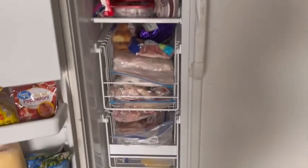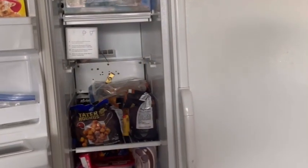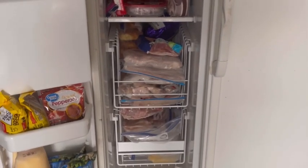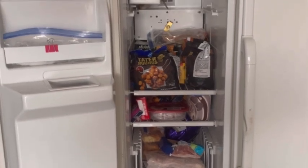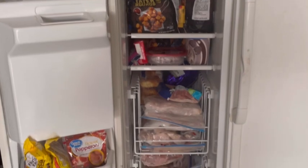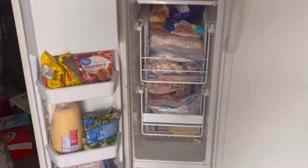Nice. I am using stuff. I'm just not organizing the freezer after I take stuff out. So look at that. That's amazing. Like you saw, there's really not a ton left in here to use up. There is stuff I want to use up, and I am confident that we'll get this thing pretty well eaten down by the end of the month.